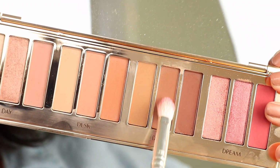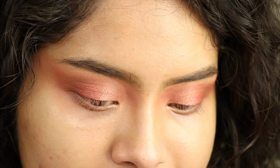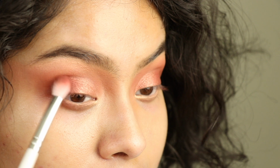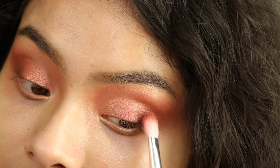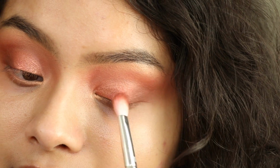I'm gonna go into a tiny bit of these two shades from Date, and I'm gonna put that on the outer portion of the eye just because I feel like we lost that darkness. Still not the best blendable shades for this specific dark shade, but it does work. It's not as pigmented as it could be because I still see the shimmer underneath that portion.